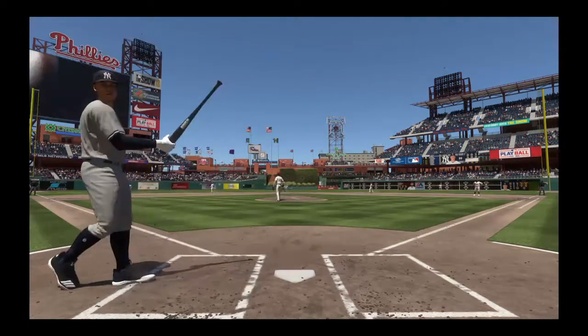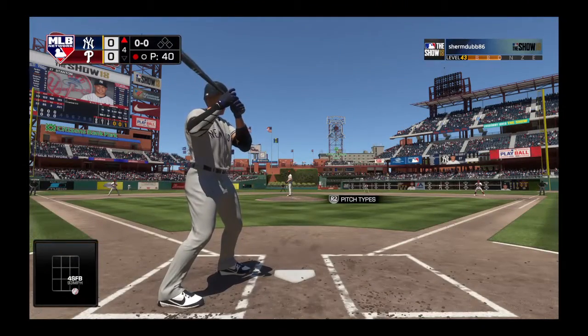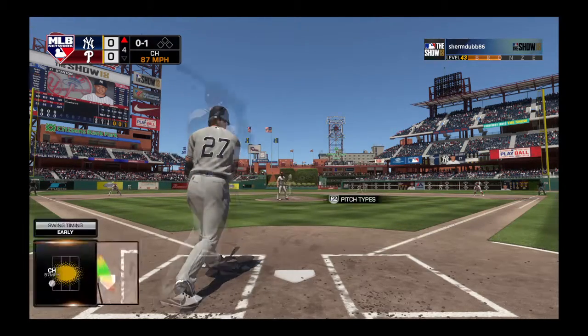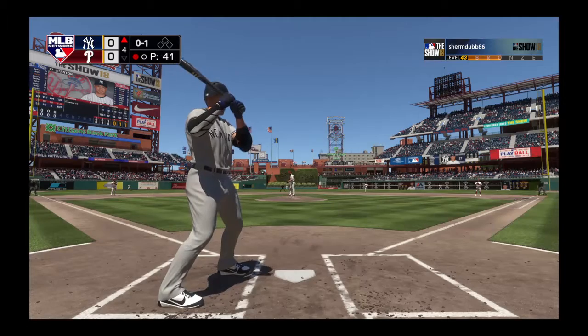Fastball called, strike 3, and there's the first out of the inning. Ready for another chance? Giancarlo Stanton. He's 0 for 1 thus far. Swing and a miss as he was way in front of that one. Pitching has the upper hand early as we're scoreless in inning number 4.